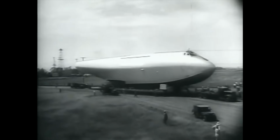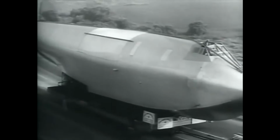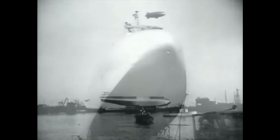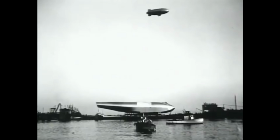As yet unnamed, the craft was designed as a cargo carrier, but it could be easily adapted to transport 700 passengers. This, the latest and largest transport plane, opens new horizons in man's conquest of the sky.